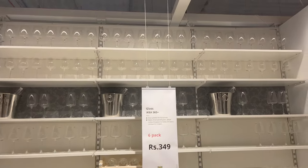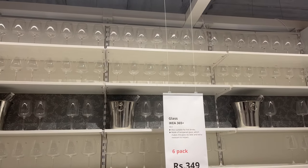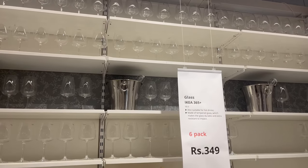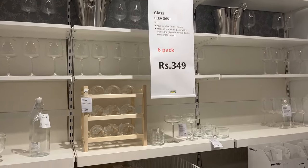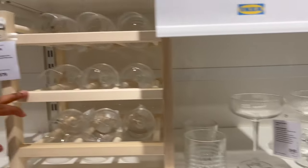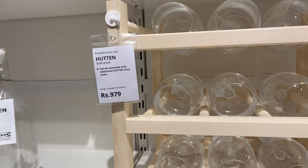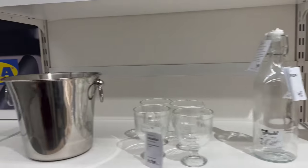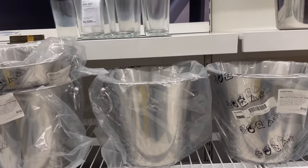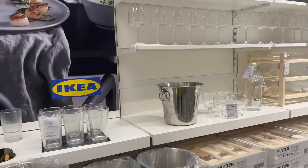Look at the section, very much. This is like the alcoholic section, right? All wine glasses, champagne glasses, cocktail glasses, and whiskey glasses. You have some whiskey glasses, and a champagne stand. Oh yeah, the stand is 979. And an ice bucket. It's called a bucket. Some ice buckets. Here's your coaster. If we stay here, it'll take all day. So, let's move to the textile section.